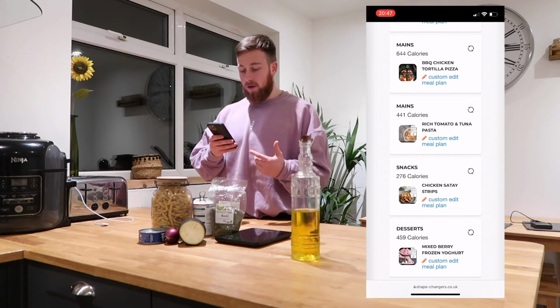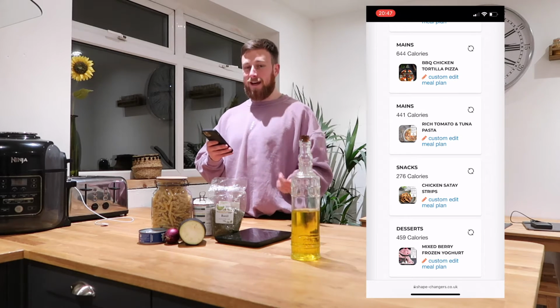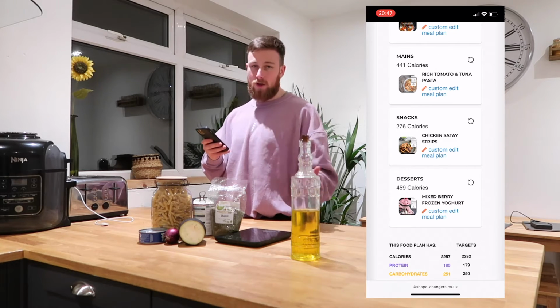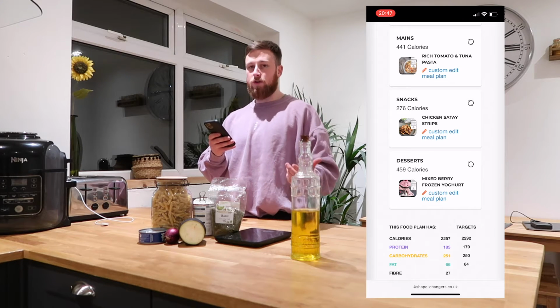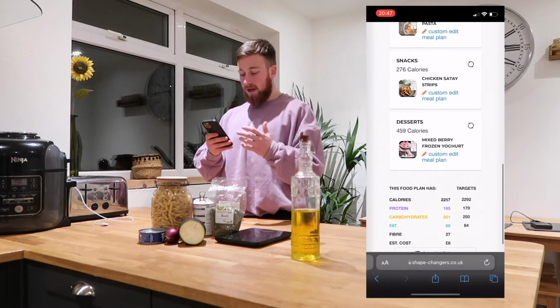The third meal on the plan is the rich tomato and tuna pasta, which is the exact meal I'm going to go through with you today. Then I've got chicken satay strips, and then also as a dessert or like my late evening snack is the mixed berry frozen yogurt, which does have protein powder in. So that is my meals.